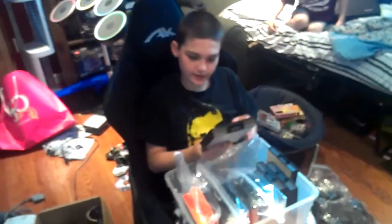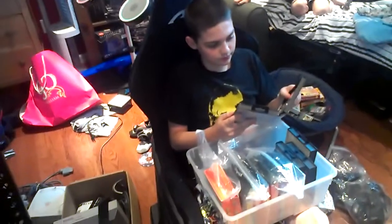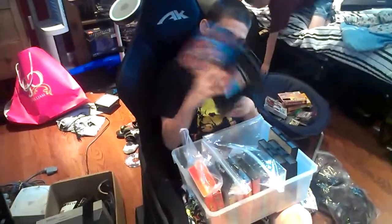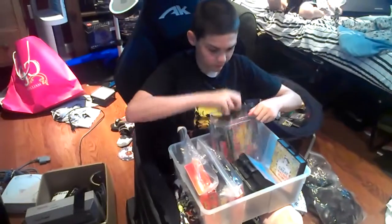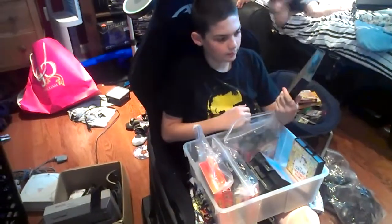Some of these games I never heard of or didn't know existed, so I'm gonna have to look some of these up. Dashing Desperados, complete. In the box. I need a phone charger. I'm actually gonna make use out of this plastic box here. Yeah. I need a phone tripod, cause this autofocus stinks. Miss Pac-Man Tenjin. Wow.